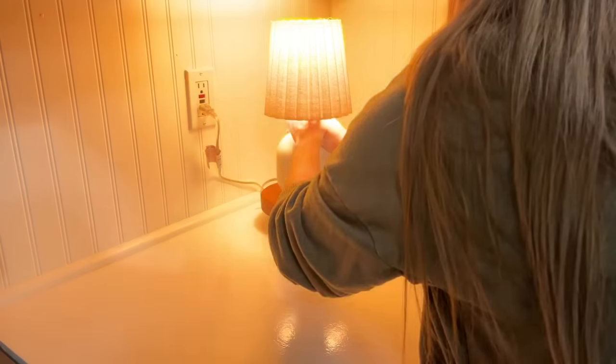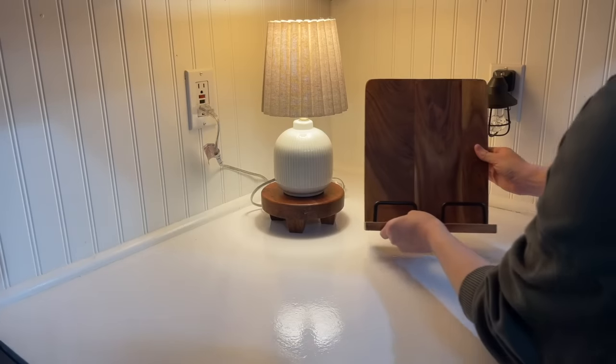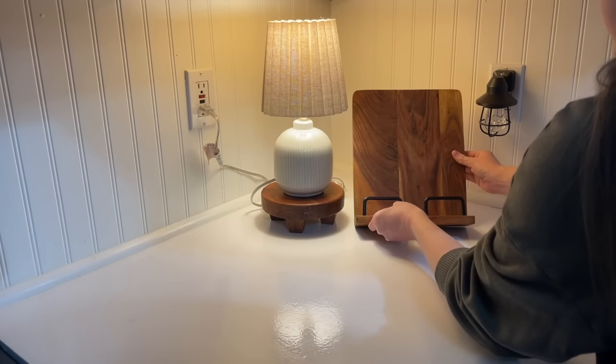One way to make your kitchen more cozy is by adding warm lighting, and I love adding a small lamp in this corner.